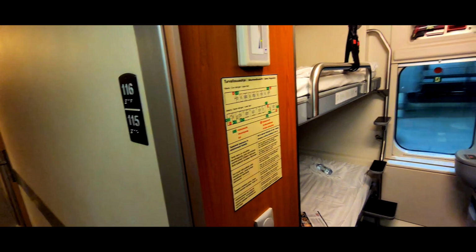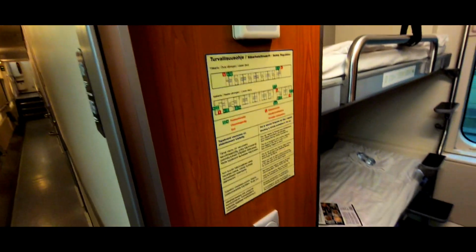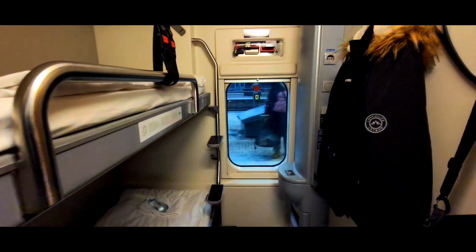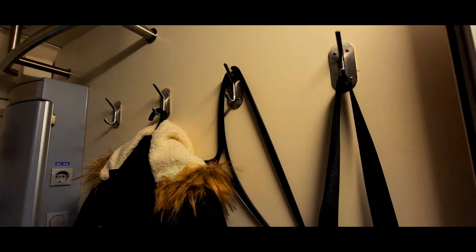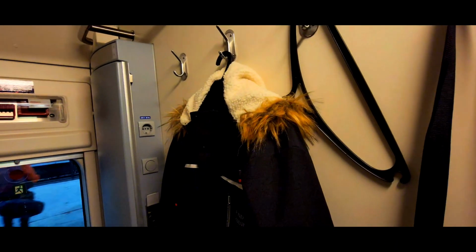As you first come in, you have your temperature gauge here and your lights here. As we come into the room, you have 4 coat hooks, 2 hangers that I've already put my jacket on, 1.